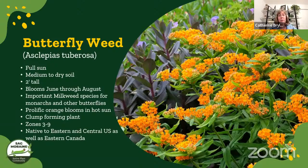When it's young, you need to be sure that you're giving it water and not letting it dry out in a drought. But once it's established, and this does tend to send down a pretty good sized taproot, it really does prefer a dry soil. It only gets to be 2 feet tall in a nice, small, contained, mounded habit. It blooms June through August.